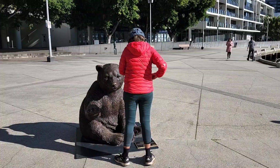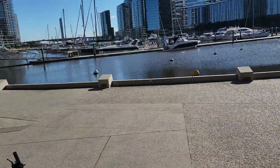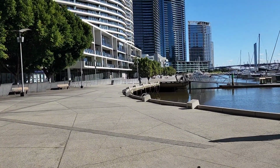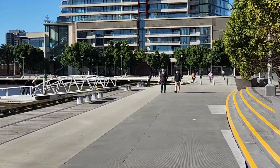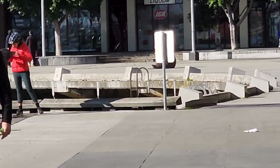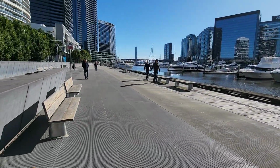Yarra's Edge. This bike ride just got a little bit longer now because we're going to stop and look at all the animals along here. There's one back behind us. And now we're looking at one here. And there's a few more down there. Well, I'm certainly sensing this ride down Yarra's Edge is going to take some time, with all the animals. There's more animals down there.